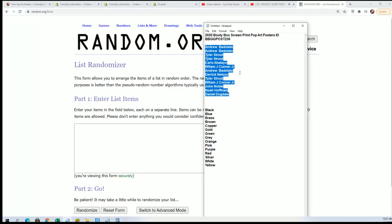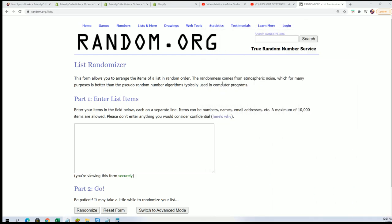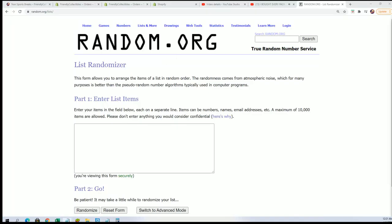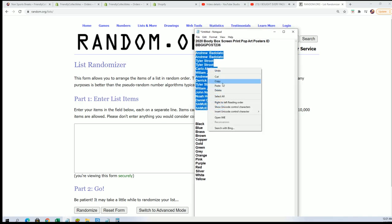Random the owner name 7 times. Looks like I'm missing 2 names. Good luck, Sam. Sorry about that. Didn't mean to leave you out of there. Right. 7 times through for the owner name, 7 times through for the colors.